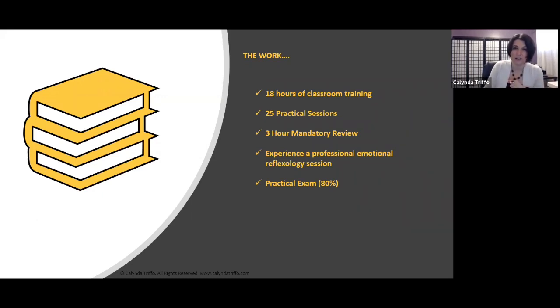So what is involved with learning this? You need 18 hours of classroom training, 25 practical sessions, and 3 hours of mandatory review, just like in the foot or the hand course. You have to experience a professional reflexology session, and the practical exam is going to be 80%. At this point, there isn't actually a written exam for it. There are a few reasons why I've decided to do that for now. I may change my mind later, but for now I feel it's best not to have a written exam, for reasons I won't get into here. But I think being able to use the information and apply it is key, because there are no two people the same. When you start understanding that each person is unique, putting them into a box is the opposite of what I'm wanting you to do.